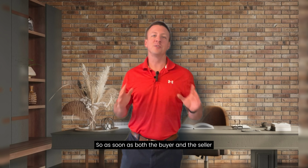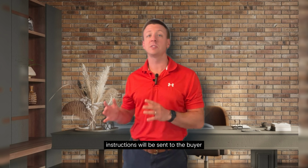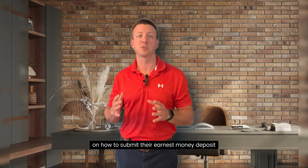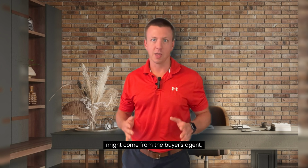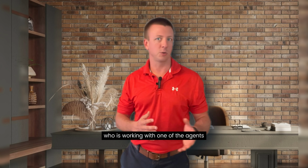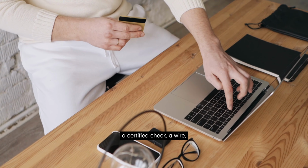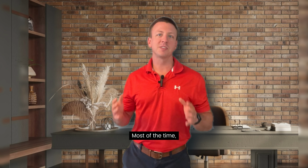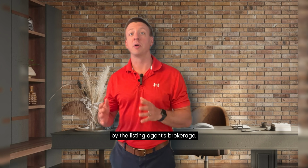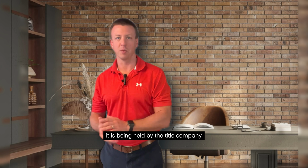confusing. So as soon as both the buyer and the seller sign the agreement of sale, instructions will be sent to the buyer on how to submit their earnest money deposit. These instructions might come from the buyer's agent, the listing agent, or even an assistant who is working with one of the agents. The payment is usually either a personal check, a certified check, a wire, or an electronic funds transfer. Most of the time, the earnest money deposit is being held by the listing agent's brokerage, and sometimes it is being held by the title company.